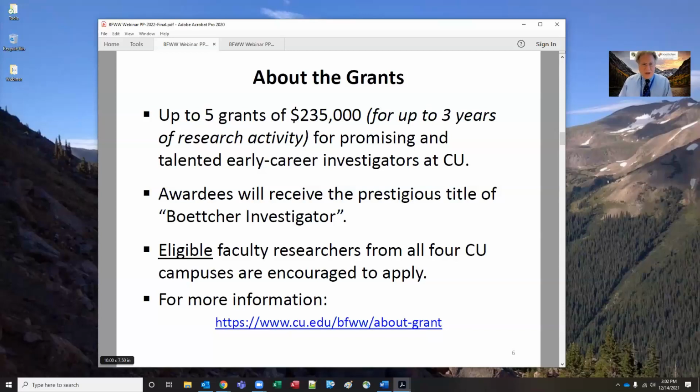The awardees will receive the title, which is quite prestigious, of a Boettcher investigator. Eligible faculty researchers from all of the CU campuses, that is Boulder, downtown Denver, Colorado Springs, and the Anschutz Medical Campus, all of them are eligible and encouraged to apply as long as they meet the eligibility criteria. And this is a website here that you should write down if you need to get more information, although you can easily Google Boettcher Foundation Webb-Waring grants at CU and find this website.